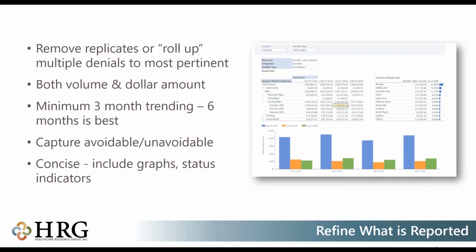So try to remove those duplicates so that you can really get a good picture of how many times you're getting that particular denial. Report both the volume and the dollar amount, because depending on who your audience is, that's what's most important. So if I'm a department, I may be looking at revenue. How much of my revenue was denied? If I'm in patient financial services, volume to me is really important, because for each one of those denials, that's an extra touch for one of my billers that is already taxed with a very heavy ATB.